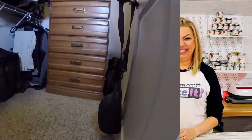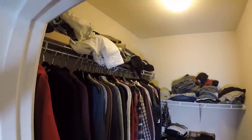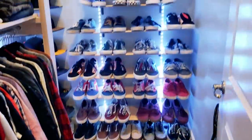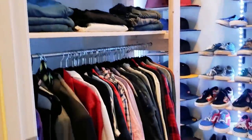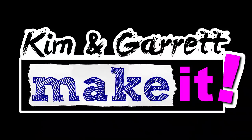We took this closet, non-functional, disorganized, just a mess, and we turned it into this closet, popping, looking like a fresh showroom floor. And we'll show you how we did it right now.